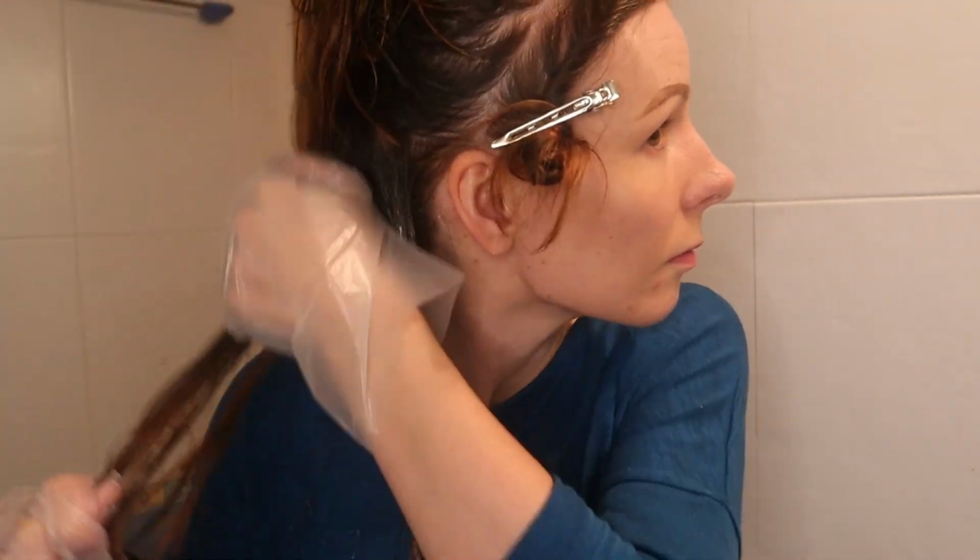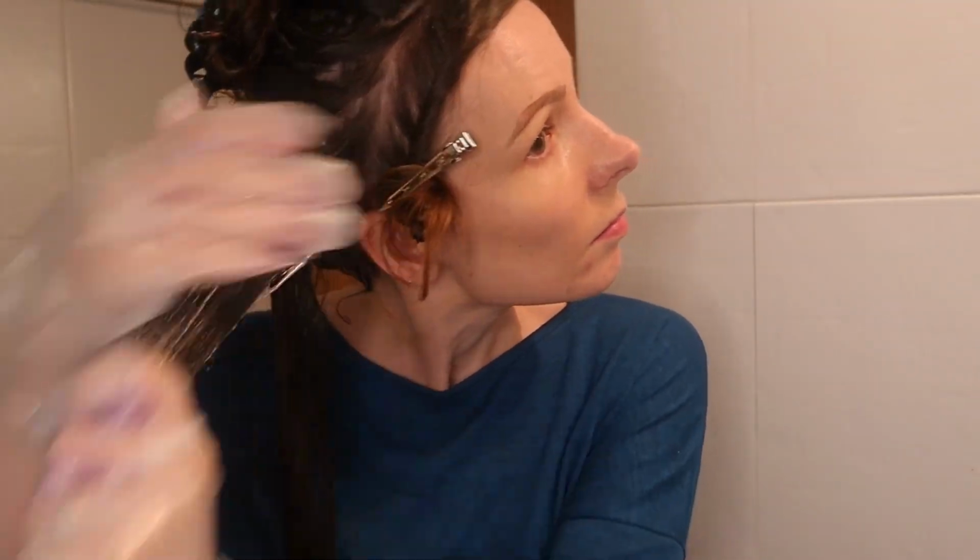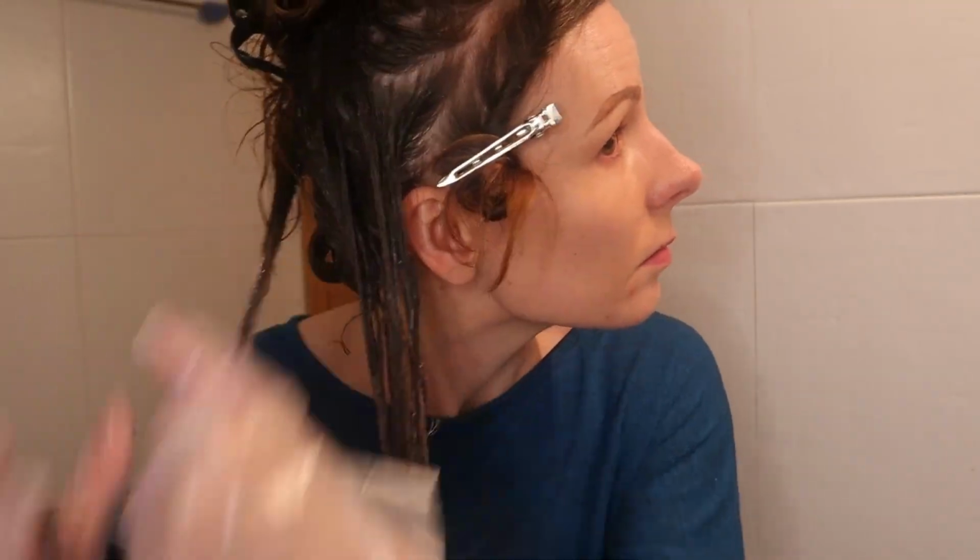I then decided to work through my hair going by sections, starting at the bottom and working my way up. I didn't worry too much about using a brush to apply the dye. I just rubbed it in with my hands really well, massaged it in, made sure to add some to my root and scalp area, and then just worked my way up through the rest of my hair until all my hair was coated in dye.